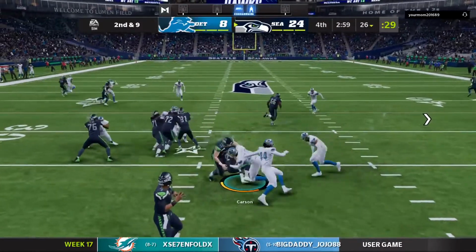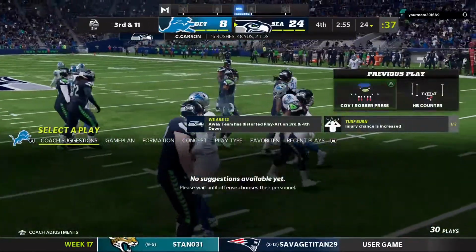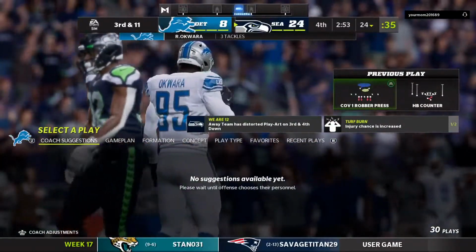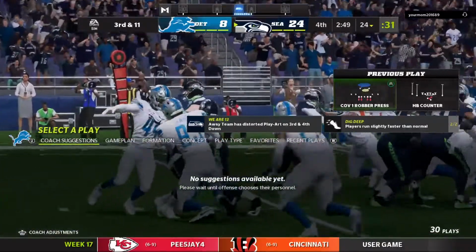They run again with Carson. And he's going to have to protect the football and take his lumps here at this stage of the game as they stop him behind the line. This will be a loss of 3, and now a much tougher 3rd down looming.